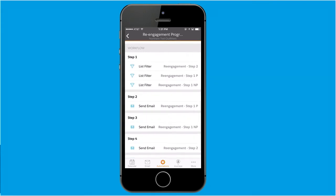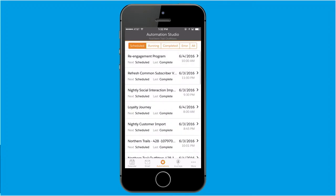I can actually look through my entire workflow. So I can see step 1, step 2, step 3, what those actions are. And the best of all, if something is running right now, you'll be able to see that this step is what's running in the automation. And if there was an error in the automation, it'll tell you what step it failed on. So you can very easily respond back to someone and say, hey, something's wrong. Let's work on fixing it.